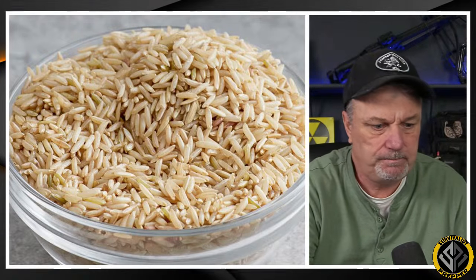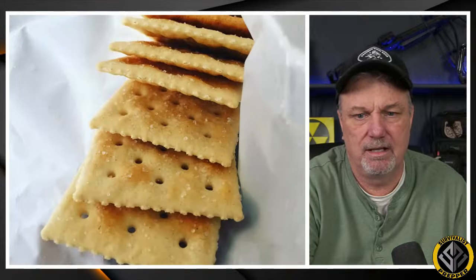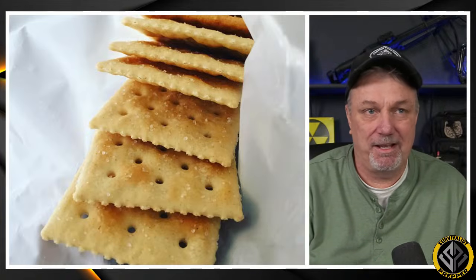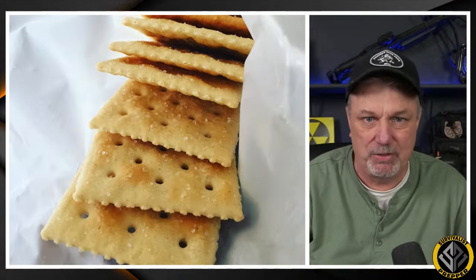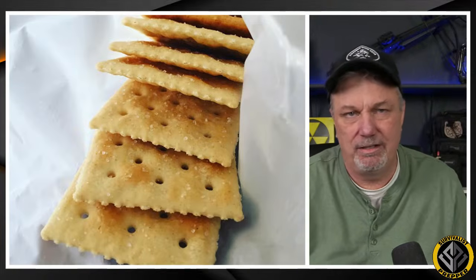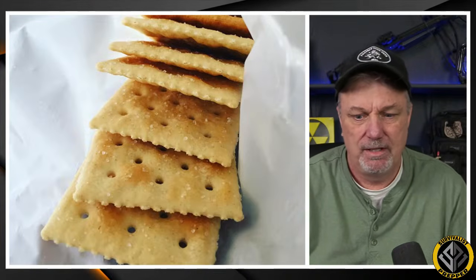But the next one here, I think, is pretty obvious. And this is saltine crackers. I don't know that you can Mylar bag saltine crackers without making them into saltine crumbs. I don't know that I would even want to give that a shot. I know that saltine crackers don't have a very long shelf life.